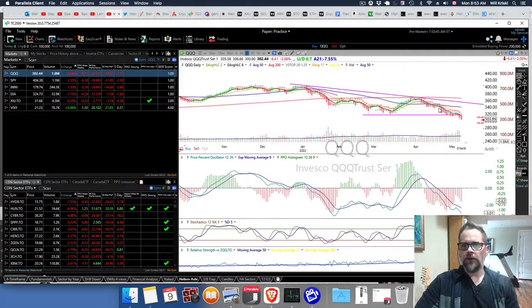So what you can see here is that we bounced off the 200 and came back down. And there's a sort of a support at around this line here, and we've broken down below that. The price percent oscillator, or the MACD, the momentum is quite low here. So at some point you'll see a bounce.